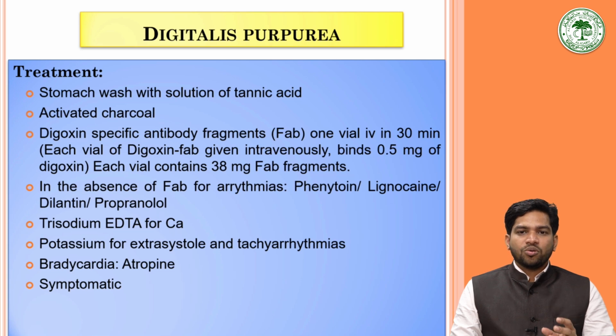So if the value of digoxin is 1 milligram, then 2 vials will be required. If it is 4, then 8 vials will be required. In that way, the number of vials required for the patient will be calculated depending upon the concentration of digoxin in the blood. It is assumed that each vial will neutralize 0.5 milligram of digoxin.